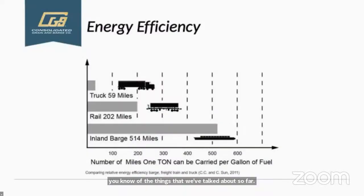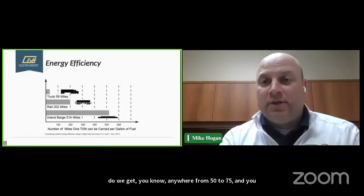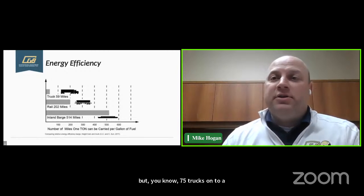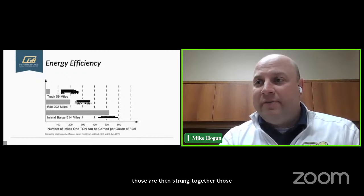And that's one of the keys to solving that. I think we do have a chart that may show some of this energy efficiency, Heather, when we get a chance. Of the things we've talked about so far, the truck that may come from the farm, the train rail car, and then the barge, the barge by far is the most fuel efficient. As Doug mentioned, we get anywhere from 50 to 75 trucks onto a barge, and those are good rule of thumb numbers. Those barges are then strung together 15 deep on the Ohio, as long as the river conditions allow for it.